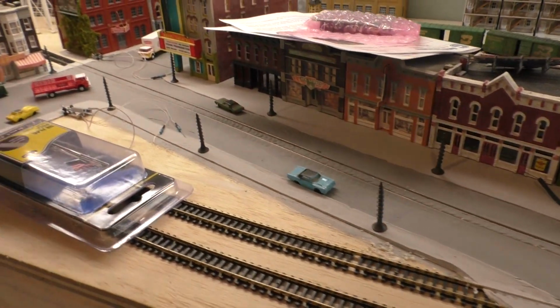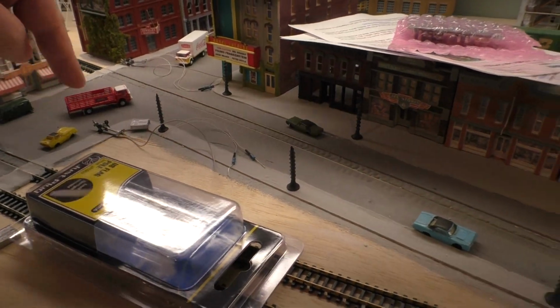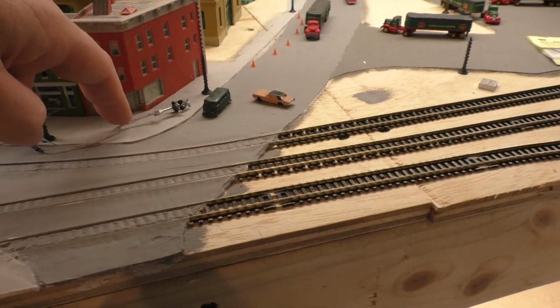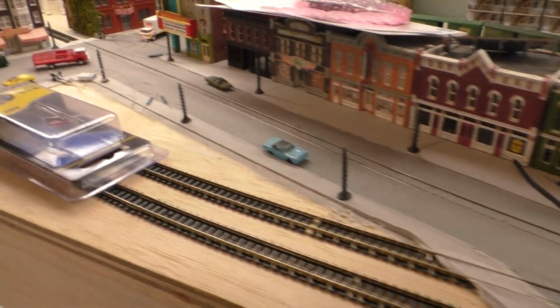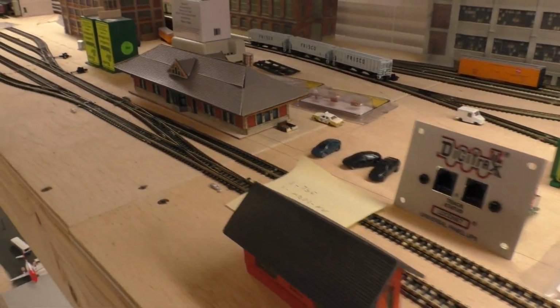And I've got this all set with which lights I'm going to be using for the crossing right here. So that's all set, ready to go.